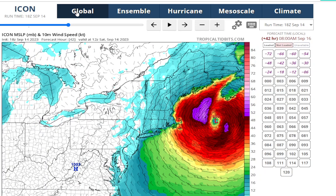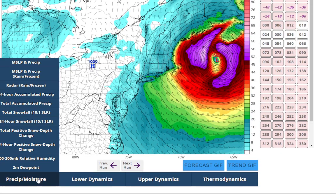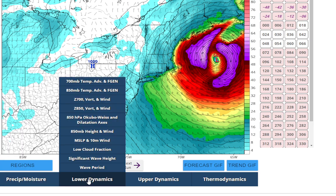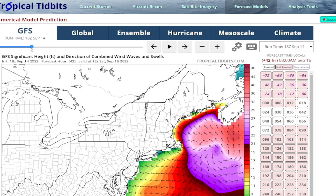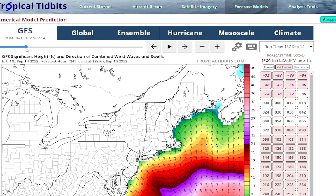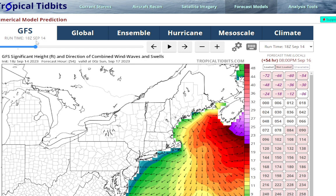All right. So let's go back to the GFS, and we are going to look at the waves, because this is the other thing that we have to watch for, is significant wave height. And I mean, this is insane. You'll see, the worst of it comes in later tomorrow. I think you'll see that, and even into Saturday, and then it starts letting off later Saturday.